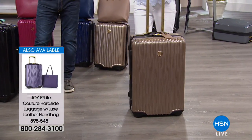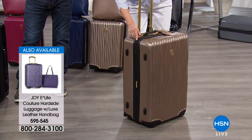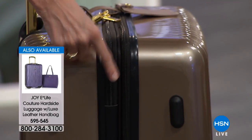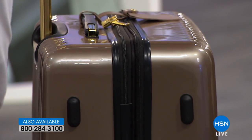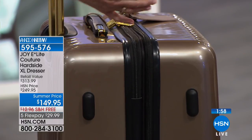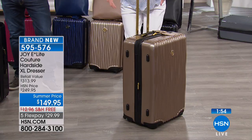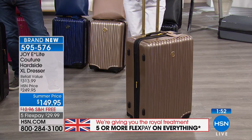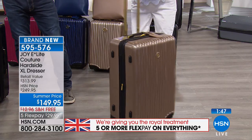Now, we didn't talk about the zippers on your TS, but these are double puncture-resistant zippers on your luggage TS, on the carry-on. On the XL, you have 2-inch expandability. So it's not only going to be big, it actually gets bigger for more packability. So it's, again, super duper lightweight, unbelievably packable.